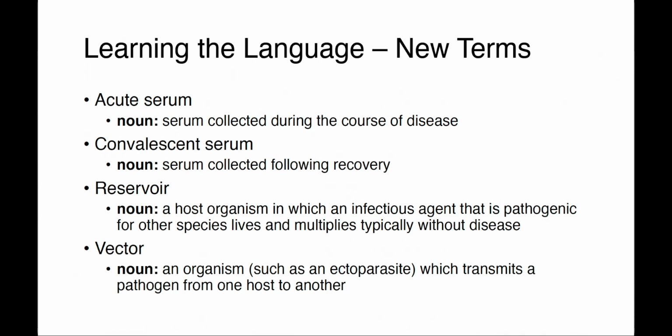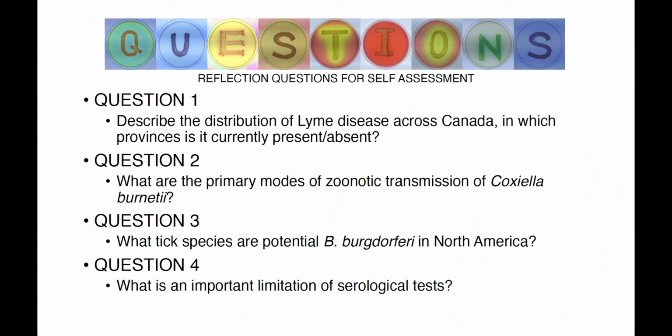I have several new terms for today, and also questions for self-assessment.